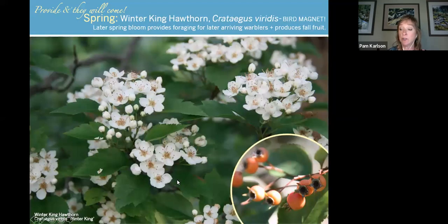When I was doing a lot of research on a bird tree, I kept coming up with hawthorn. So I chose a winter king hawthorn, which blooms a little later in May when the warblers are flying in. Then it also produces a berry that the birds love. And this clings to the tree. It's pretty much picked off by the end of February. So that's a really long time to be feeding the birds.